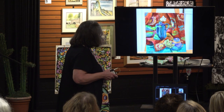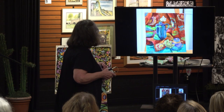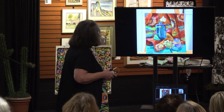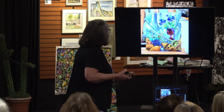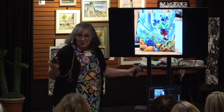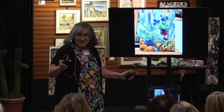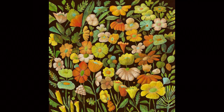It took me about three or four tries at different still lifes, and then I finally did this one. I said, yeah, that's what I used to do, and that muscle memory started coming back. So all right, that's up to about now. I think I'm done with that part.